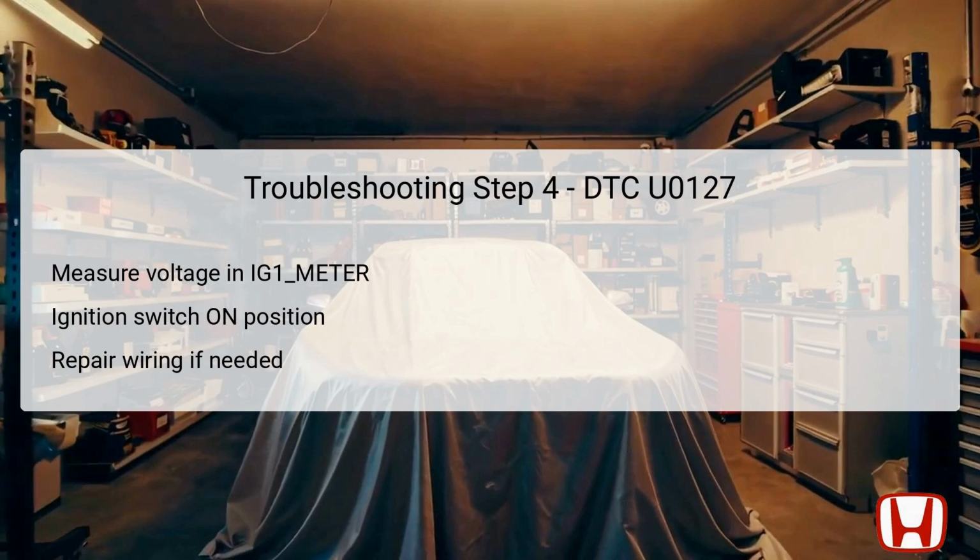Step 4 involves checking the open wire for the IG1 meter. Ensure the ignition switch is turned to the on position marked 2. Again, disconnect the TPMS control unit's 20P connector to take accurate measurements. Measure the voltage between test points 1 and 2, where test point 1 is the BRN brown wire located on pin number 3, and test point 2 remains grounded.